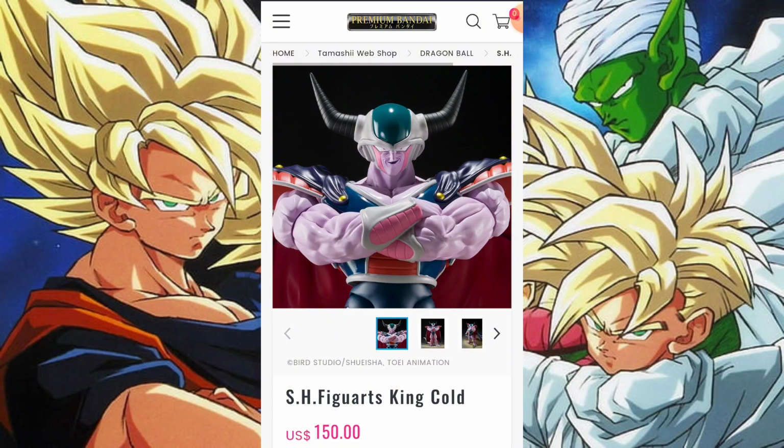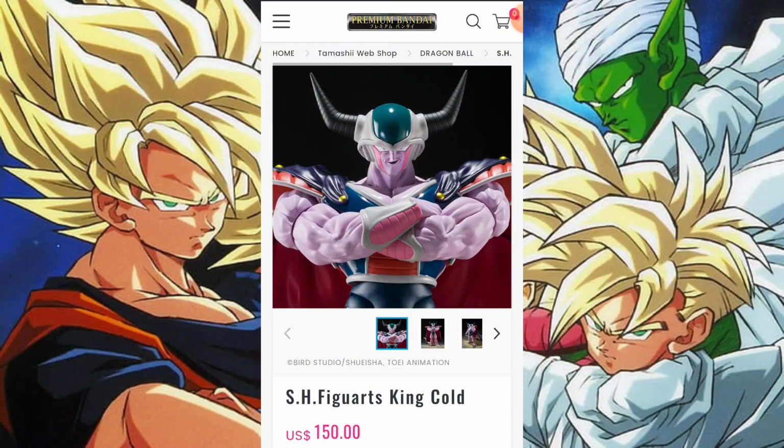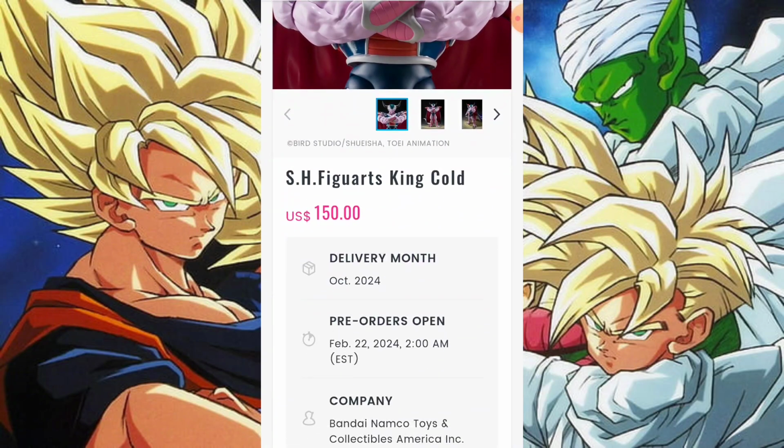It's 220 millimeters, which is, I did the math. Well, actually, I just used Google. But really, it's 8.6 inches tall. So it is a tall guy. So if you have that full power Super Saiyan Broly, expect this Cooler figure to be around that size, right? So we're gonna swipe through, see what we got.